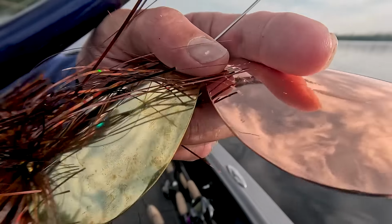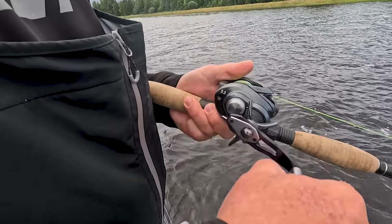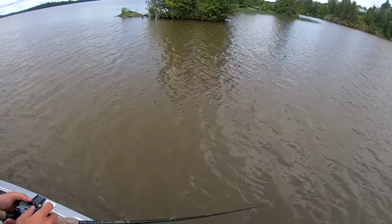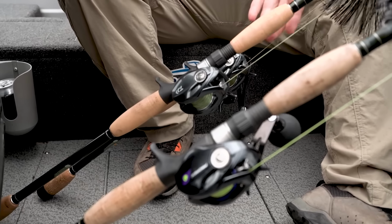And if I'm using a bigger bucktail that has 12 size blades, I'll go to the lower gear ratio. With a jerk bait, you know, you might use a higher gear ratio. So you're jerking and you're picking up line faster. So there's a rhyme and a reason for all these reels we're using.